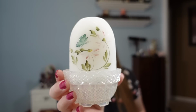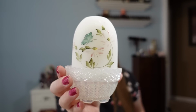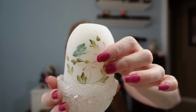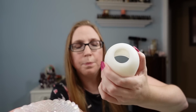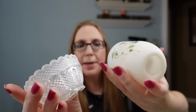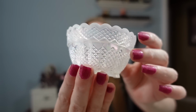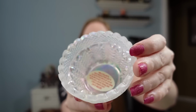is this guy here. All of the first pieces that I'll be sharing with you are the Fenton pieces. So this one is Fenton. It's got a white satin shade. It is hand painted with a little floral butterfly, and all the hand painted pieces do have the signature of the person who made it, and a lot of these pieces also still have their original stickers as well. And then this is the bottom base, which just has a really pretty iridescent look to it.